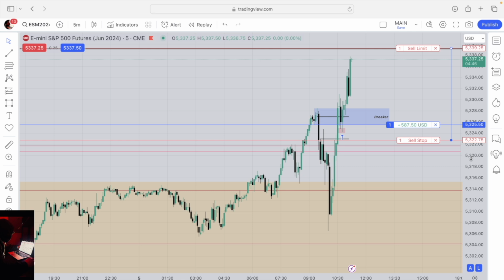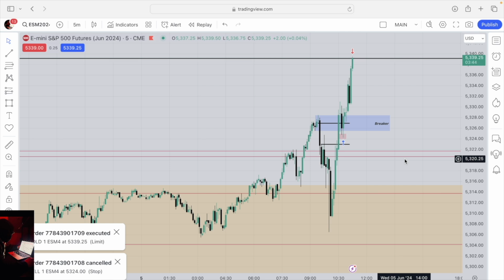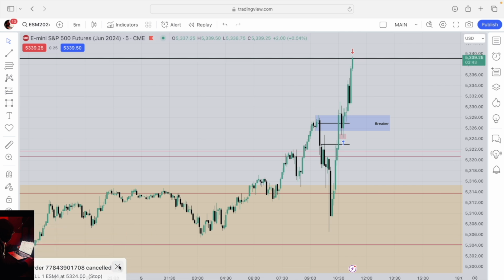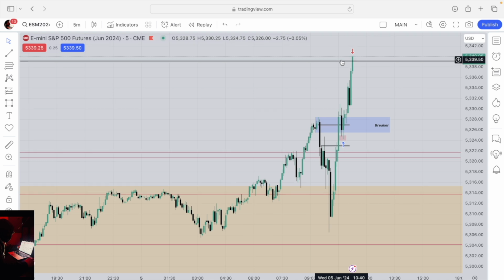So risk is now close to none, and we're closing in on that previous weekly high that I called out before market open this morning. Alright, there we go, guys. So that's 15 handles straight to previous weekly high. Okay, 1 trade. This is the only trade I'm going to be taking.